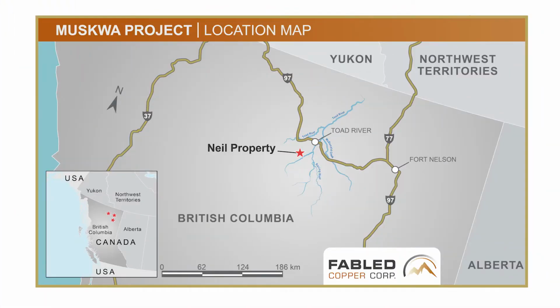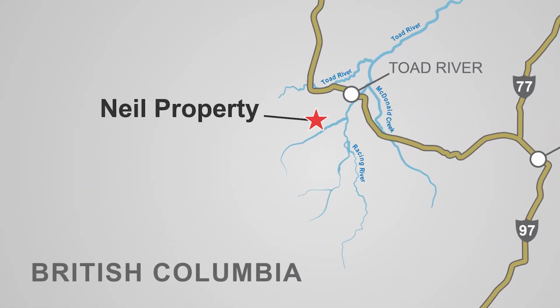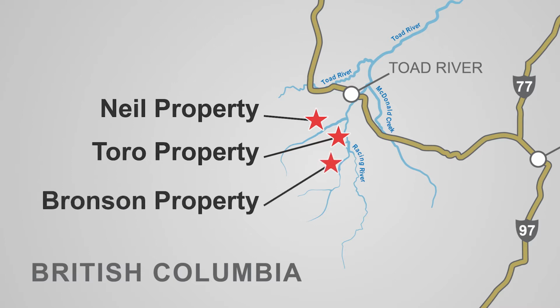And today I'd like to tell you about our latest 2021 field results, where we sampled on surface 4.83% copper on the 2A copper occurrence. This is Fabled Copper's fifth set of results of 2021 surface field work on its Muskwa Copper Project, comprised of the Neil Property, previously referred to as the North Block, and the Toro Property, previously referred to as the South Block, in northwestern British Columbia. The company also holds right to the Bronson Property further to the south. We will report our findings on the Neil Property first, and then followed by Toro and then Bronson.